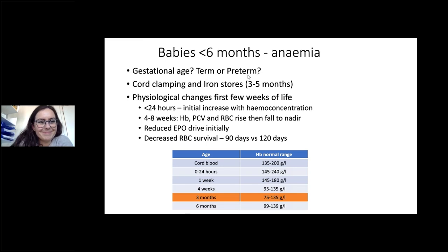In preterm babies, obviously you have to take that into account. Babies get the majority of their iron loading from the mother in the last trimester, so if they're born prematurely, they miss out on that. And that's why particularly cord clamping can be helpful in delivering a bit more iron to babies if they can be allowed to have that if there's no emergency.